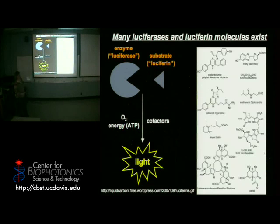And then I'm not going to belabor the point, but there are so many interesting systems out there if you're into small molecules or synthesizing things that exist in nature. The coelenterazine and the firefly system I've showed you already. But look at some of these structures here.